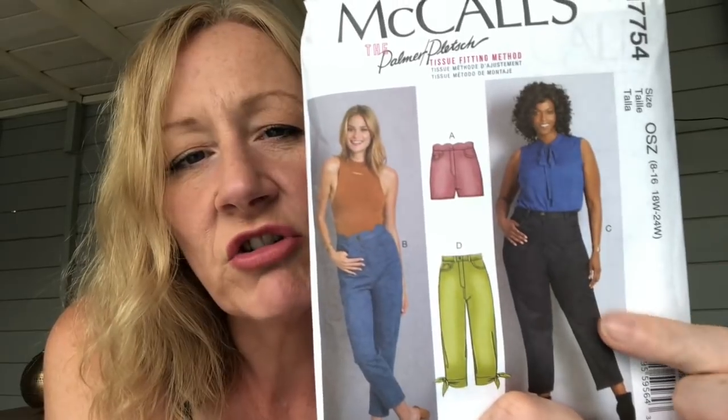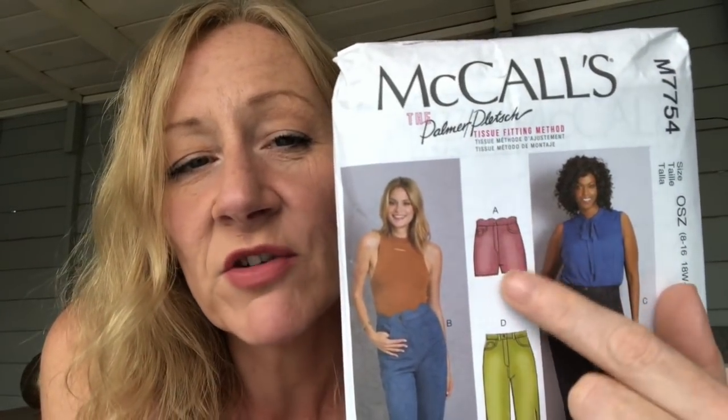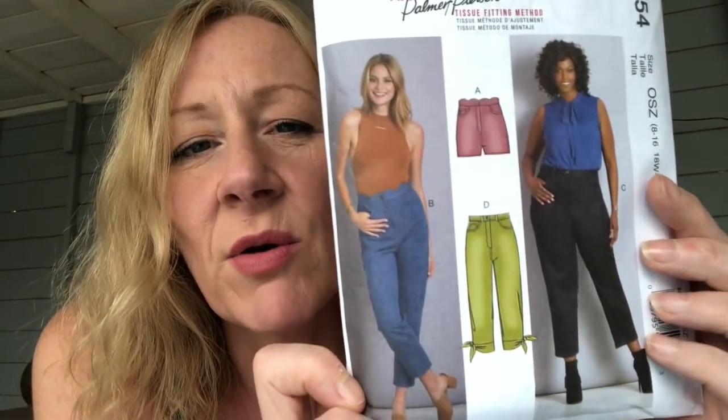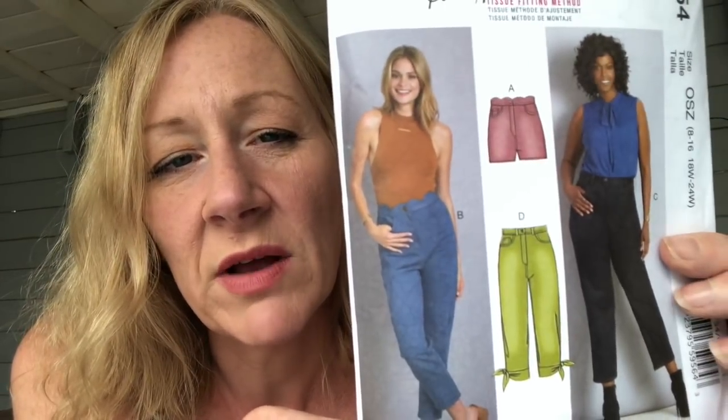McCall's M7754. So this is a trouser and shorts pattern. I was drawn to this because of the scallop top. I know that I've got some shorts with scallops on the bottom, but I really liked this for the scallop top as well, and you can have those in the pants as well. They're the scallop versions there. I thought they were really pretty, so I thought they'd be quite nice to make up, so I'll probably have a go at those maybe in the autumn.